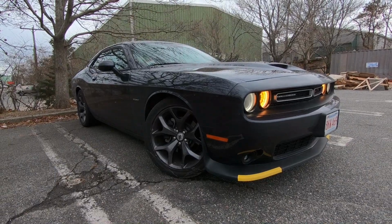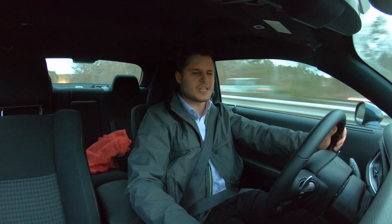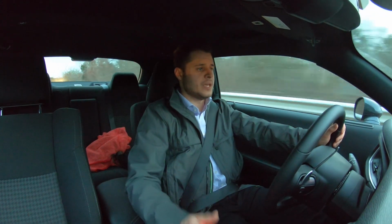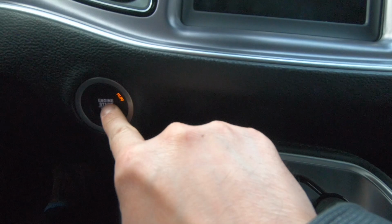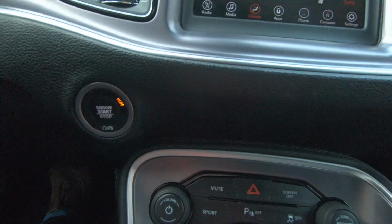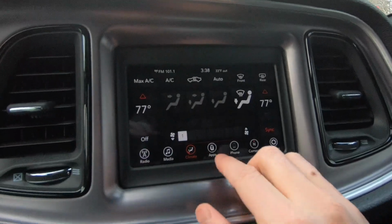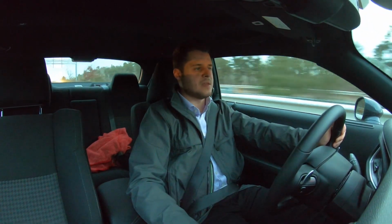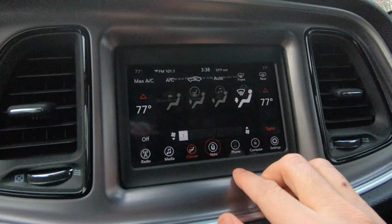Now, getting to the technology in the 2019 Challenger RT, the one that I'm driving is pretty much at the base level, and I think that this is pretty well equipped for being essentially a base Challenger RT. You get keyless entry, you get push button start, you also get a 7-inch Uconnect screen, which to me is good enough. You can get an 8-inch screen as well, which is a little bit bigger, and then you can also get the 8-inch screen with navigation. But again, the 7-inch screen is great.